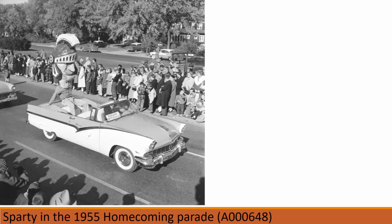Our beloved mascot Sparty first appeared in 1955. He was originally a papier-mâché head created and worn by the Theta Xi fraternity members. The head was 6 feet tall and weighed over 60 pounds. Sparty made his debut during a pep rally at Jennison Fieldhouse in October 1955. And the picture here was taken a couple of weeks later during the 1955 homecoming, which was our centennial year, which was a very big deal.